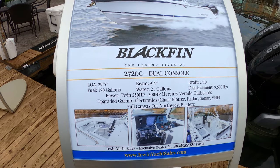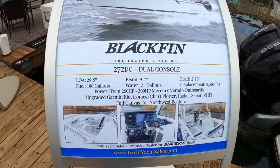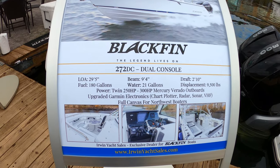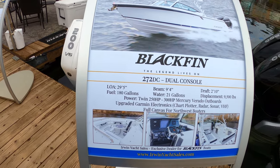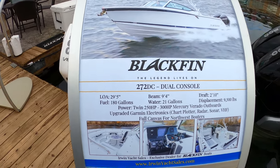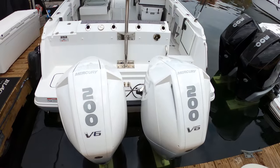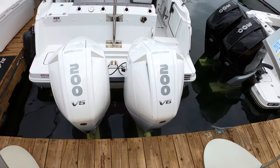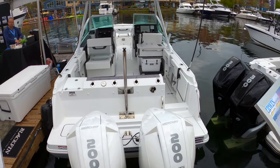Another one. Dual console, 29 foot, is actually sold. But the one next to it, we're going to see in just a second. It's still here for us to check out. The guy said that they were sold out of all of their dual consoles, which people love these boats and they're willing to pay for them. Look at that, V6 200s. God, that's a beautiful sight.